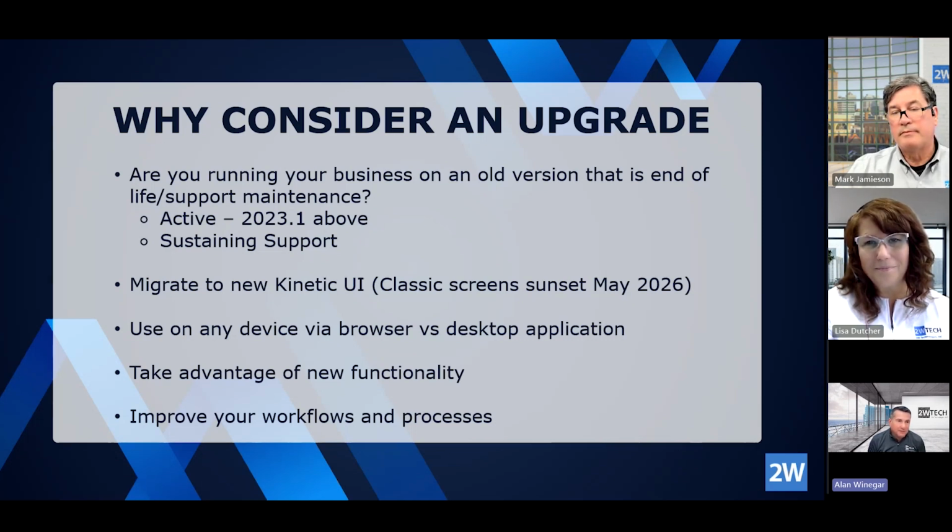But support can be limited, particularly as time goes on. The longer you're in sustaining support on an older version, the more limited that support is going to be from Epicor. And if you're on an older version, there are security problems, there are functionality differences, and you're not taking advantage of the new stuff.